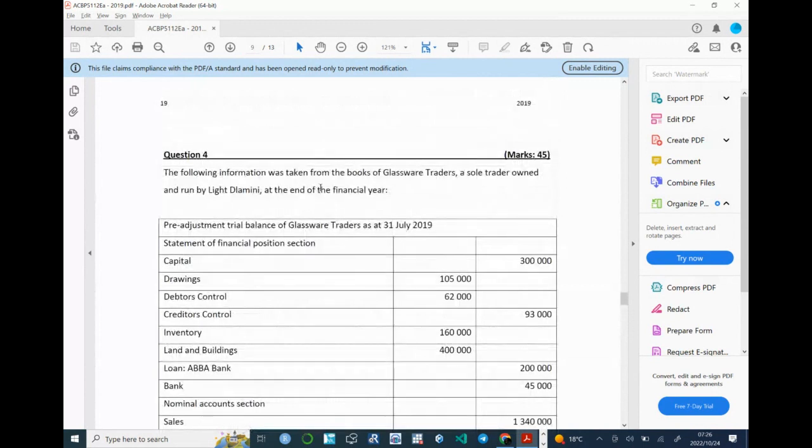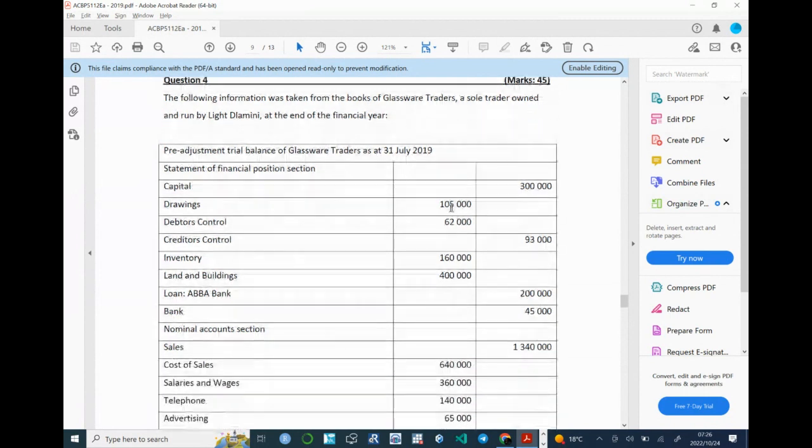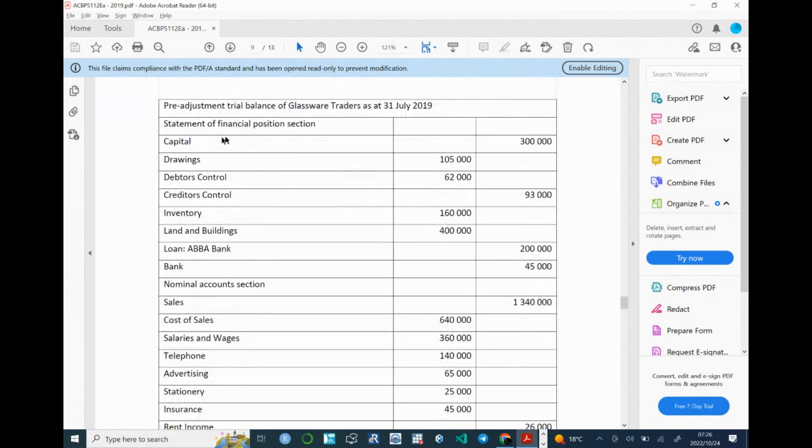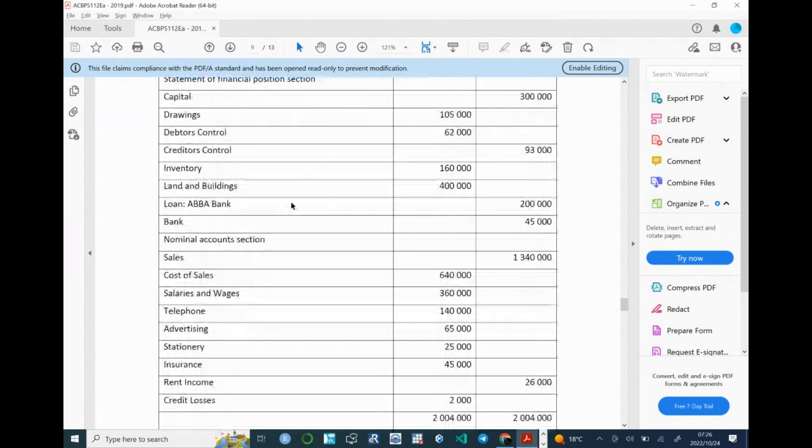What have they given us? The following information was taken from the books of Glassware Traders, a sole trader owned and run by Light Lamini, at the end of the financial year. Pre-adjustment trial balance of Glassware Traders as at 31 July 2019. So there's all the information, statement of financial position, that's fine. That's obviously your assets, liabilities, and then finally your owner's equity accounts. That would fall under there.